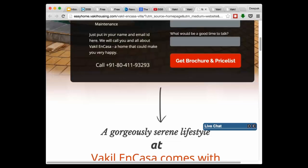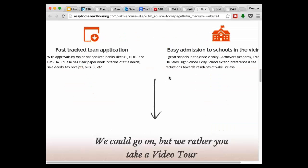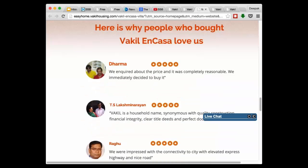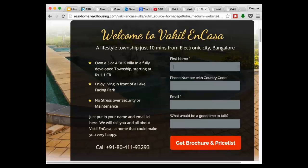And you can see that this is a landing page with some features listed. They have a video tour on which you can look at the entire site on video. You have some testimonials as well, right? And there is another call to action here which, when you click, goes back to the landing page, right? So this form, once you fill it, the lead generation part happens, right? So what happens once the lead is generated, right?